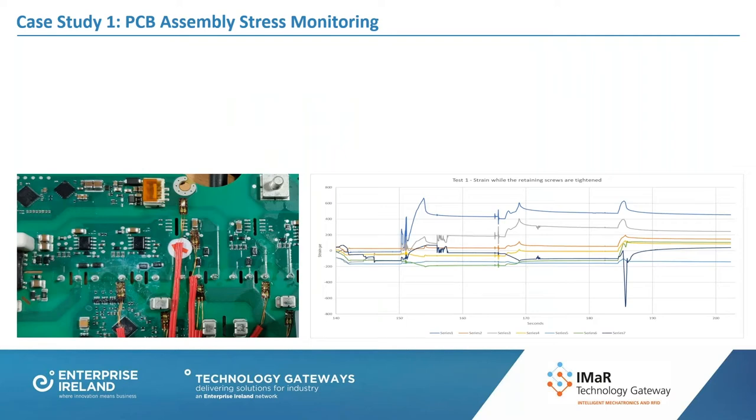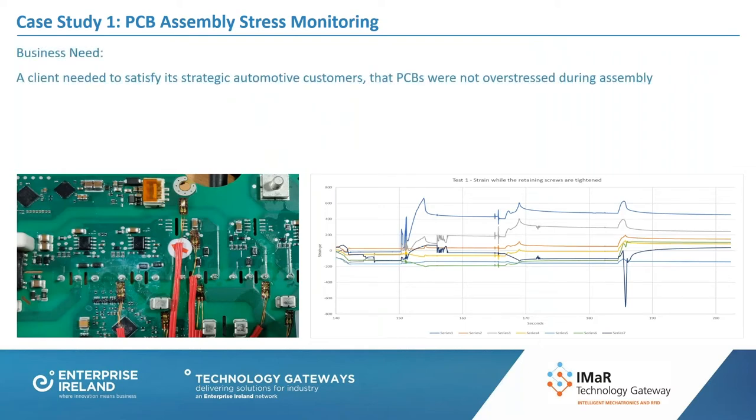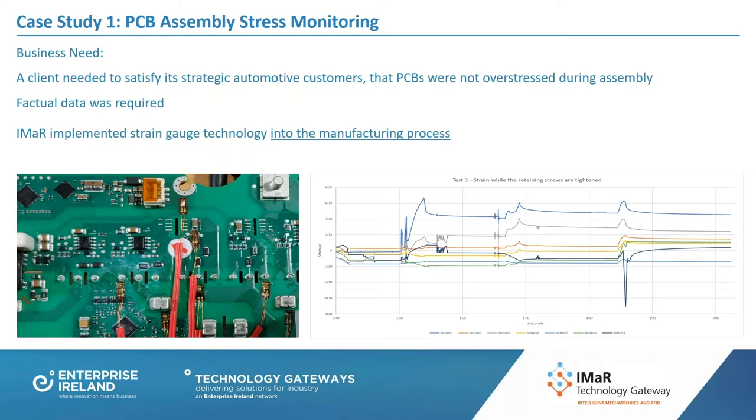Now, I'll run through the couple of case studies we have. Case study one was a PCB assembly stress monitoring case where a client needed to satisfy its automotive customers that PCBs were not being overstressed during assembly. So factual and timestamped data had to be provided. IMaR implemented strain gauge technology into the manufacturing process, providing data to satisfy third party requirements. You can see on the graph that this isn't just a case of it being permanently stressed, but even transitory stress was of interest to the customers.